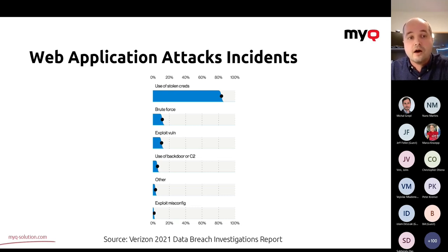And the second most common source of web application breaches is also related to passwords, this time caused by brute force attacks, or basically dictionary attacks. That's a better word for that, meaning the attackers are just trying a set of very common, simple, easy to guess passwords. And if they are lucky enough, they will guess the password correctly and access the system using this identity. And of course, then you have exploitation, command and control channels, and common misconfigurations of applications. So these are very, very common sources of breaches.